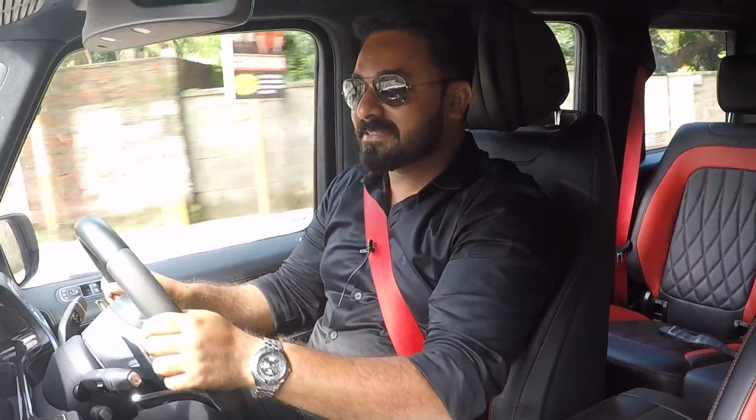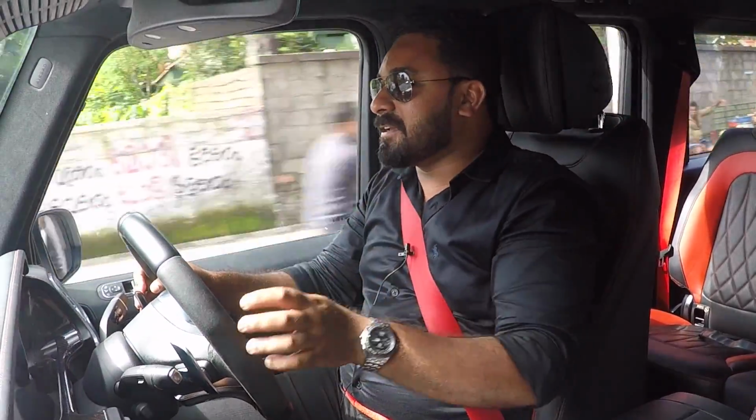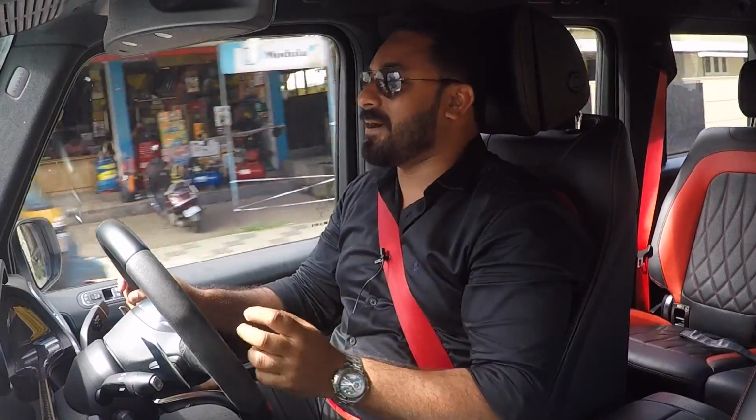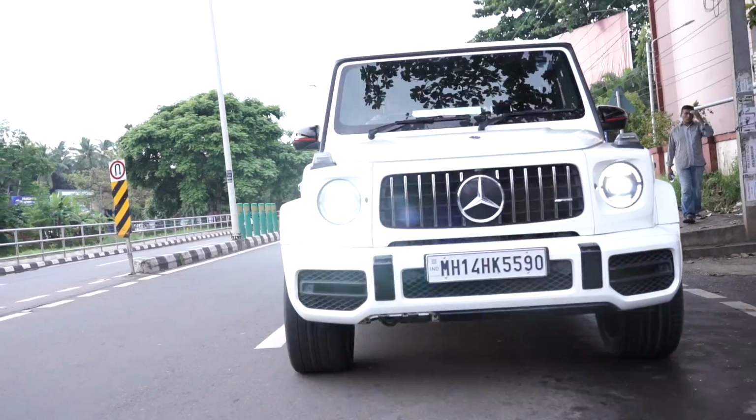So driving any G is always so special for me, no matter whether it's the old-school one, like my G, or the latest one like this AMG G63. It has always brought a wide smile to my face. So it has continued even with this new one.